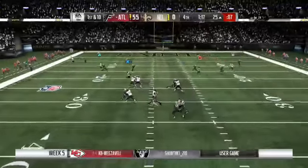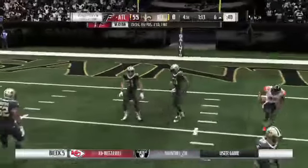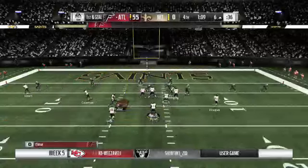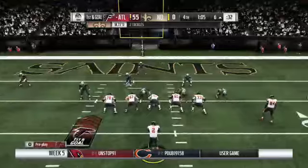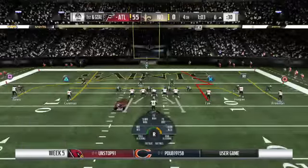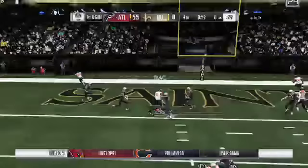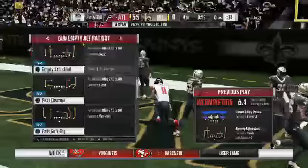Ryan wants to throw it. That is caught at the 7. And he will be brought down at about the 6-yard line. 19 yards on the pickup there, and now they'll have it 1st and goal. Gun. Operating from the gun, Ryan. And incomplete, he dropped it in the end zone.